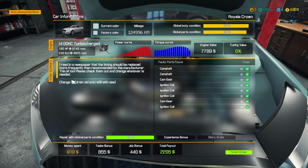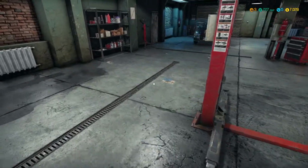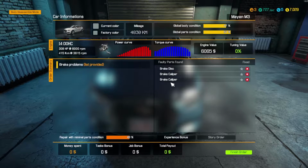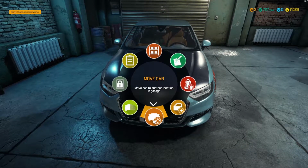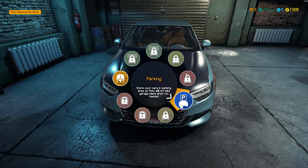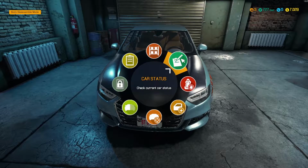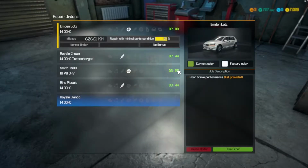Finish order. I got everything. Job bonus. That's, ooh, nice. I'm gonna get over 1,000. Beautiful. And this guy is brake. Move car. Parking area. Parking is only available for cars you own. So I have to move it only if I have to do another braking job.